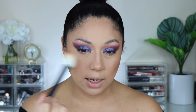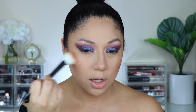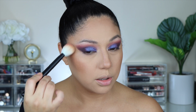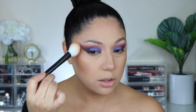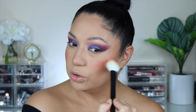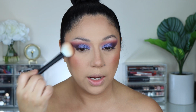So I'm just going to add it to the apples of my cheeks, so right there, and blending it back, and using the Refer 04 again. This is so pretty. It just blends into your skin so nicely, and blush is the first thing that actually just kind of fades away.